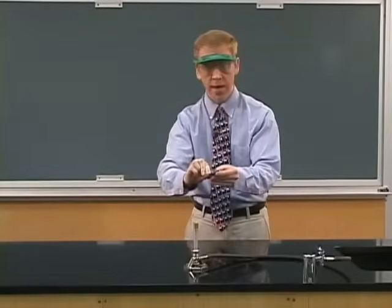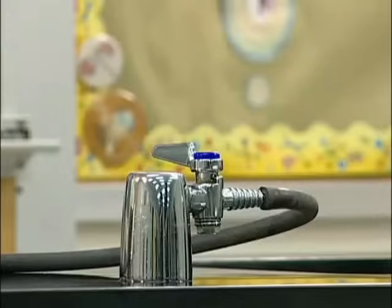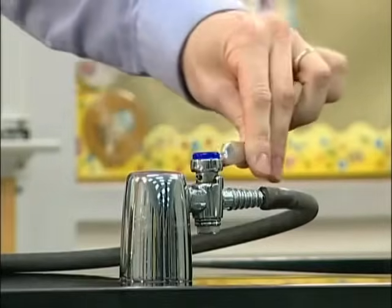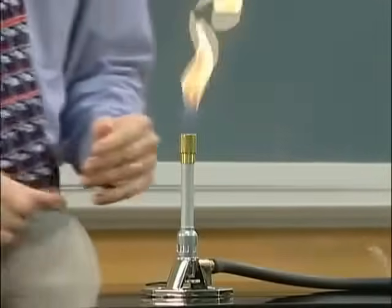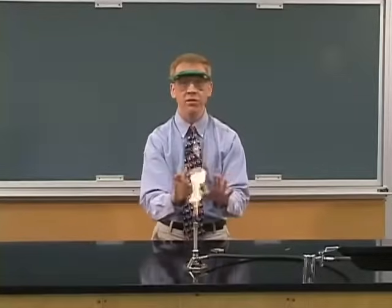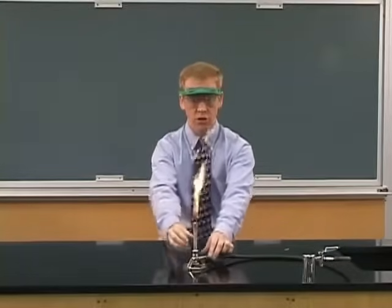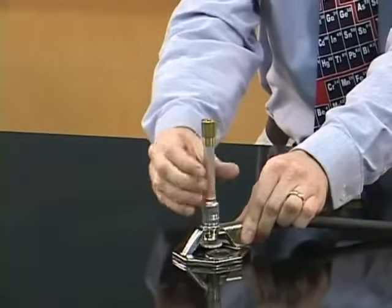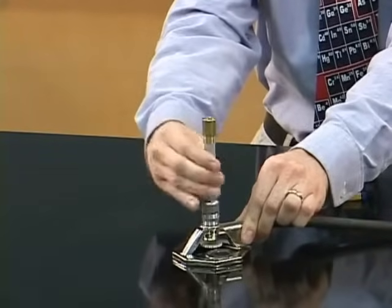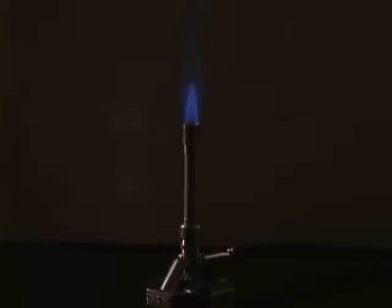First, strike the match. Second, lower the match, turn on the gas, bring it up from the bottom, and it's lit. I want to also show you this particular flame is not the kind of flame that you want for a Bunsen burner. Too much fuel, not enough oxygen. I'm going to adjust this particular model by twisting up. I know that I have a good flame when I hear a gentle roar and I have an internal blue flame.